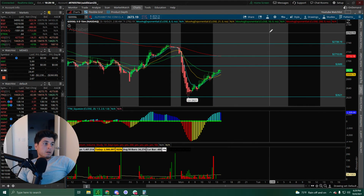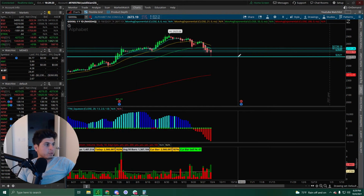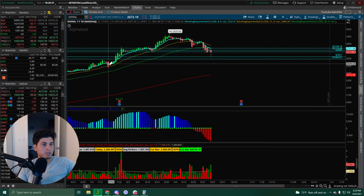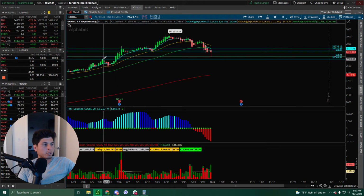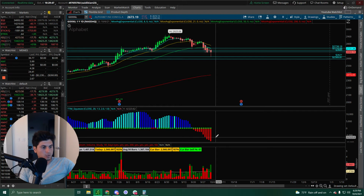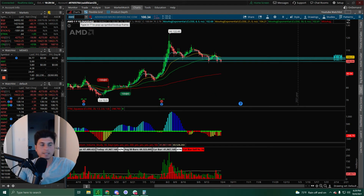Now, below 2621, what do we see? Below 2621, we got 2589, this previous resistance. It rejected here, pushed down. Once it broke 2589, pushed right up. So below 2621, look for 2589. TTM is still firing short with half and half selling, buying pressure. So that's Google. And let's go to AMD, our last stock for tonight.